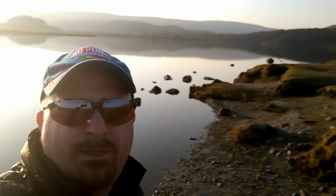Right, so I've made it up to Malham. This is Malham Tarn, see behind me. Some of you might have been up here before. A lot of people may have been to Malham Cove, which is about a mile behind me. It's a lovely sunny spring day, which makes a break from all the snow we've had recently in the UK.